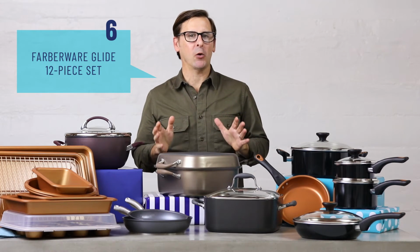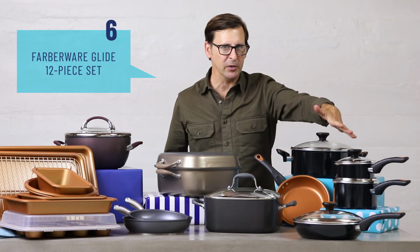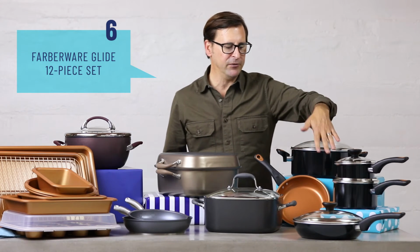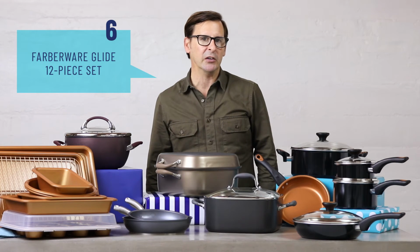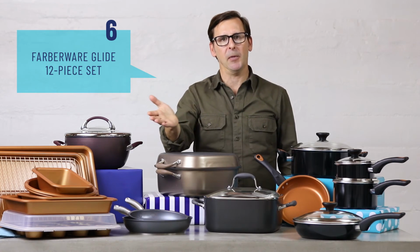Now for really great quality and value combined, look no further than the Farberware Glide 12-piece cookware set. You're getting all the essential cookware pieces, and they all feature the copper slide non-stick technology that gives you 90% better food release than other ceramic non-sticks. That's 12 pieces, a full cookware set, all for under $100.